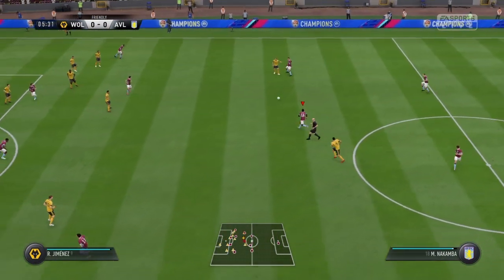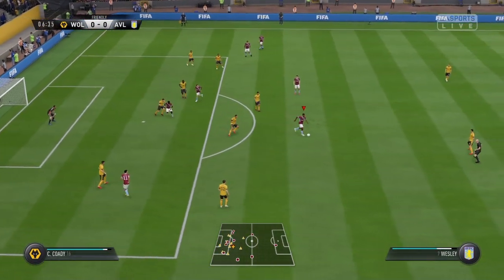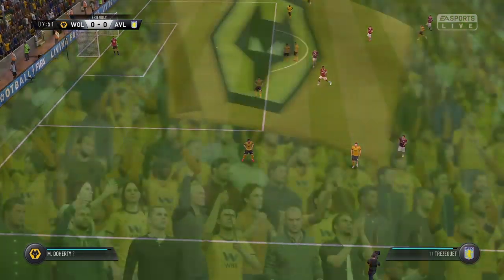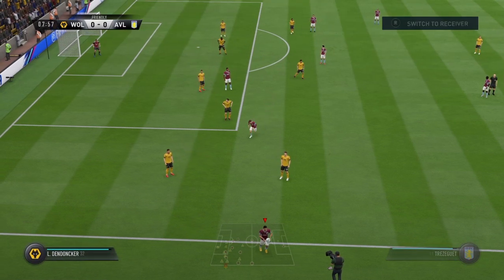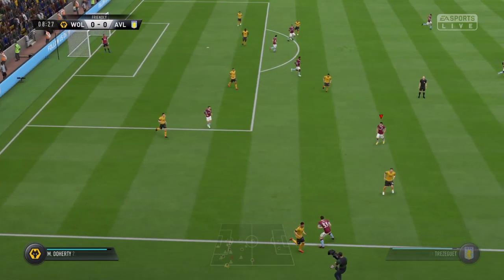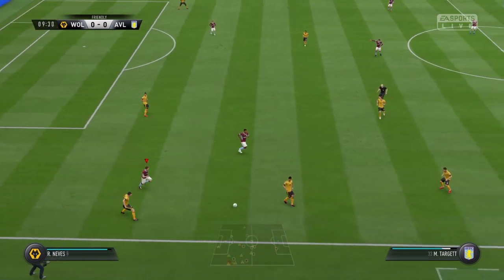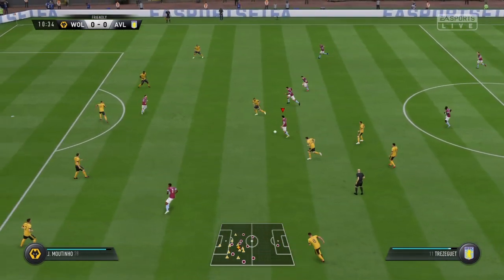He's read that, hasn't he? And made the interception. Made it look easy, actually. Could be dangerous. Really the way to get the ball out of the danger zone. It's Matt Target. That's very good defending, and the player had nowhere to go. To Bennett. Good work, really, to read the intention of the pass.